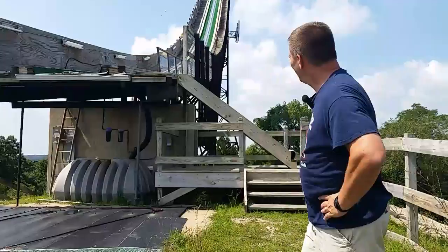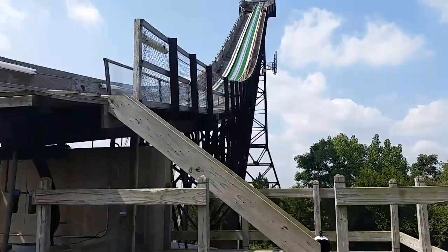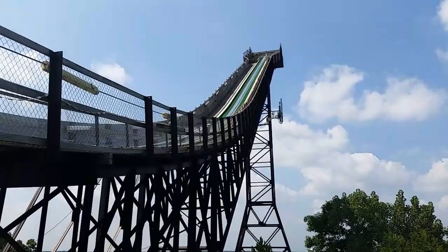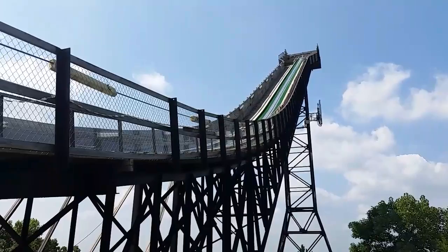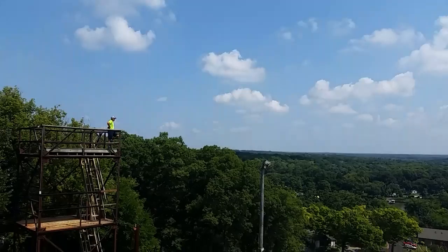This is our 70-meter hill. And here at Norge, if people are interested in jumping, we have multiple hills. Most people don't start jumping on the 70-meter hill. Everyone asks, how do we get started? We have hills starting at 5 meters, 10 meters, 25 meters. We then have a 45-meter, and this is our 70. Kids start on the 5-meter hill, which is basically like jumping off the end of your driveway, getting down the technique, working on their in run and their landing, so that as they move up, they can progress on their skills and work on their confidence.